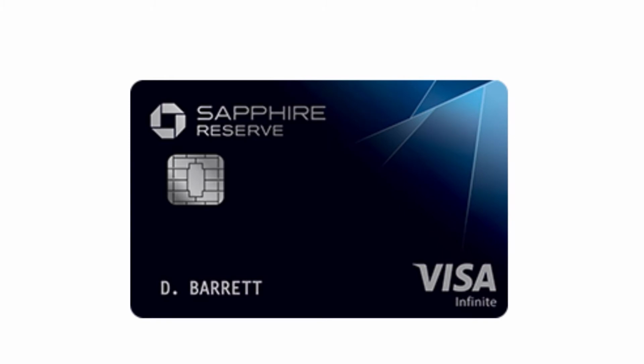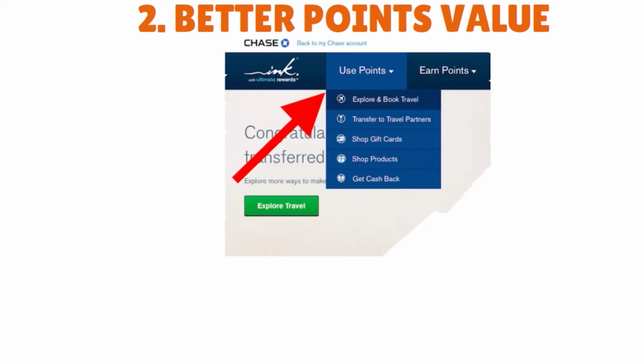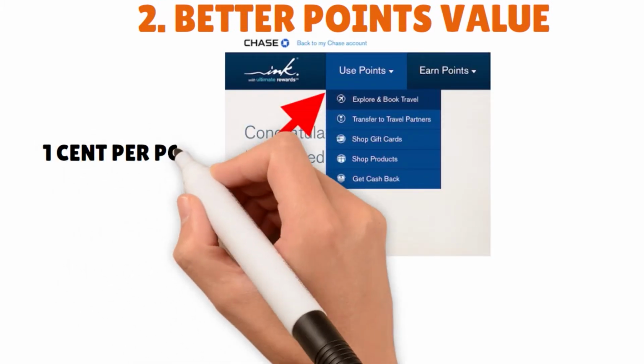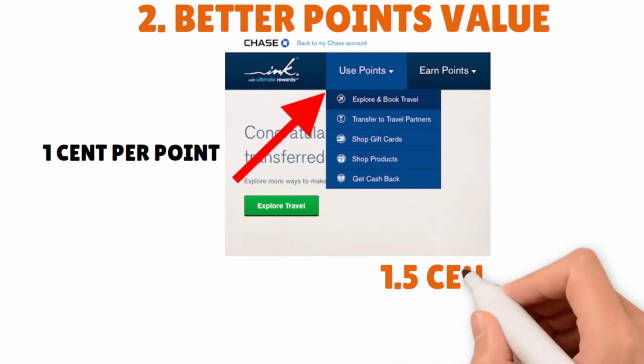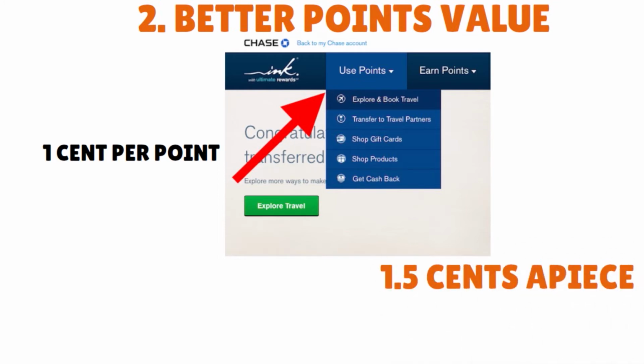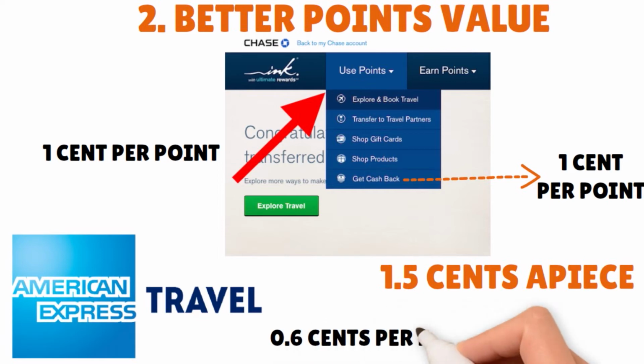That's kind of cool. So you also get better points value. You can redeem Ultimate Rewards points for travel from any source at a value of 1 cent per point. And if you redeem points for travel through the Ultimate Rewards portal, you get a 50% redemption bonus, making your points worth 1.5 cents apiece. And you can also redeem Ultimate Rewards points for cashback at a solid value of 1 cent per point. And Amex points are worth 1 cent apiece when redeemed through Amex Travel for airfare. And you only get 0.6 cents per point when opting to redeem for statement credit.